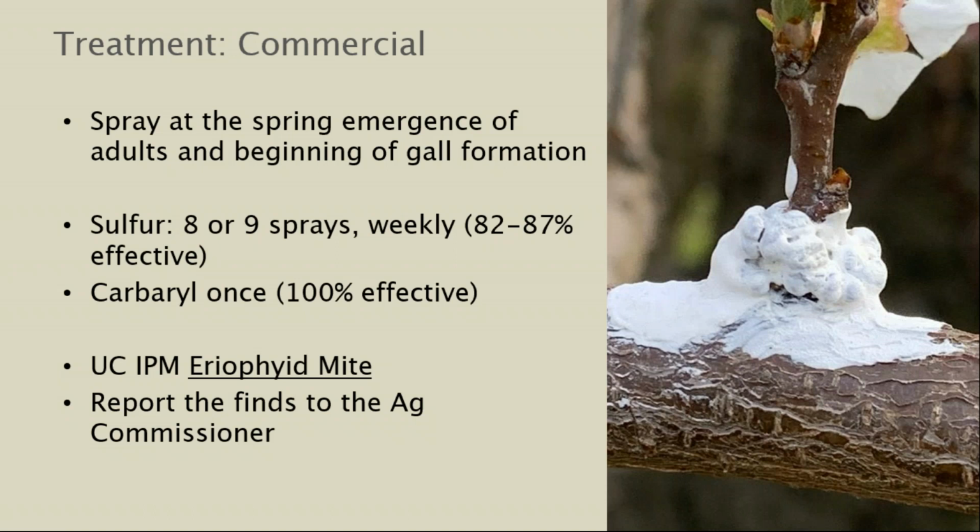And the final thing is, this is one of those pests that's still brand new to California, so it's worth reporting the finds to your ag commissioner's office, simply because we're trying to still figure out how far this is going to spread. As you can imagine, folks in the Central Valley, commercial orchard advisors and orchard owners are a little bit concerned about this because it can affect production agriculture. In ornamental settings, I think it remains to be seen how big of a problem it'll be, but it's definitely here. So Plum Bud Gall Mite and my colleague Aparna Gazula, UC Cooperative Extension, Santa Clara County.